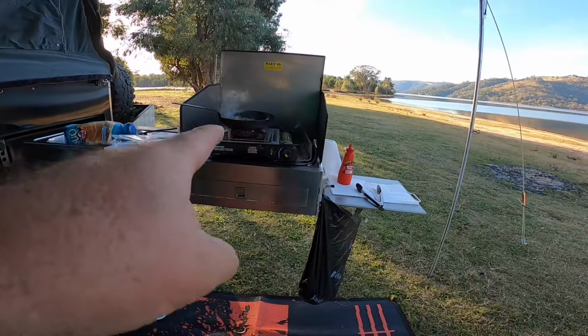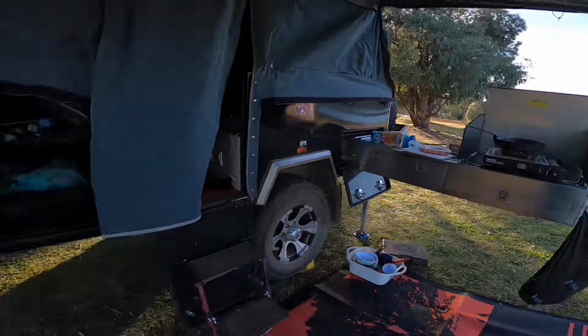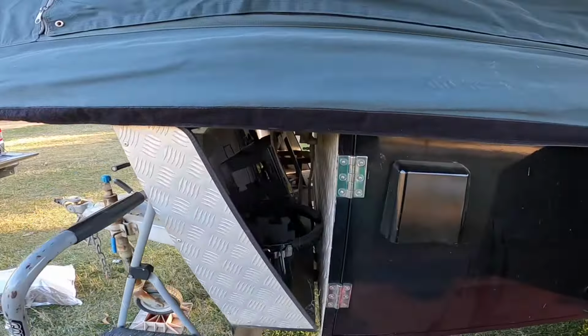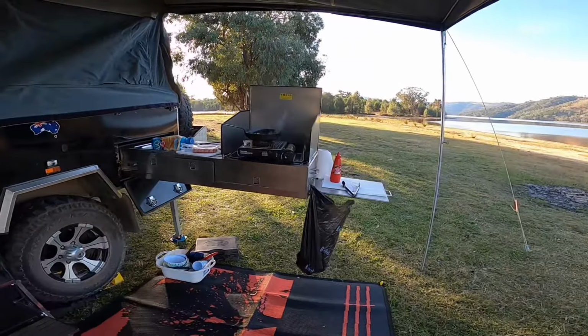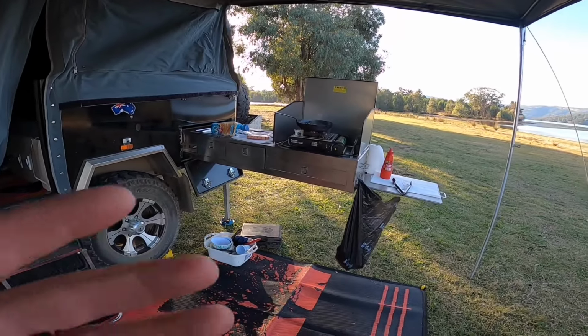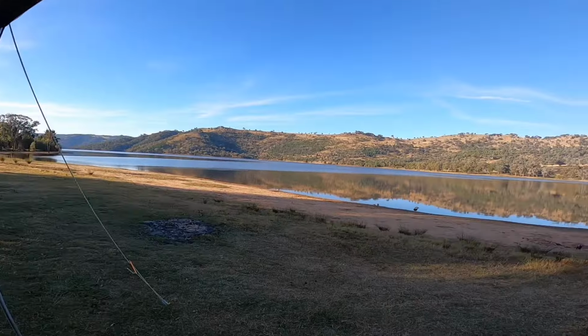The reason I'm cooking this way is not because the cooker doesn't work on the camper. It's just that I have no gas bottles. I sort of ran out of time. I was going to refill the gas bottles at home, but I ran out of time. The gas bottle's actually sitting on the deck, with the heater.